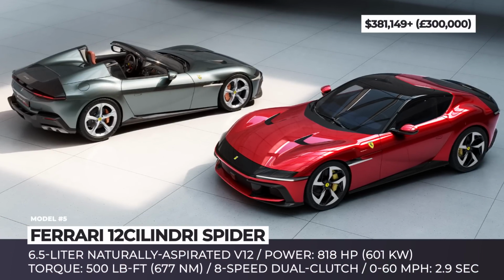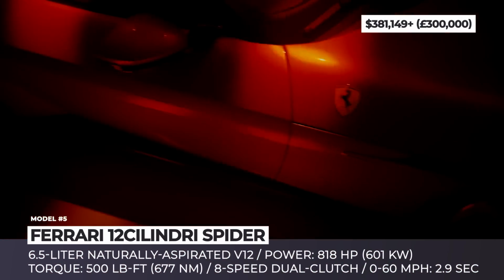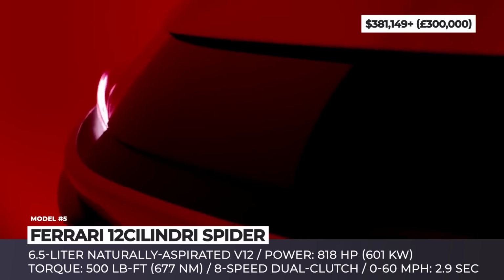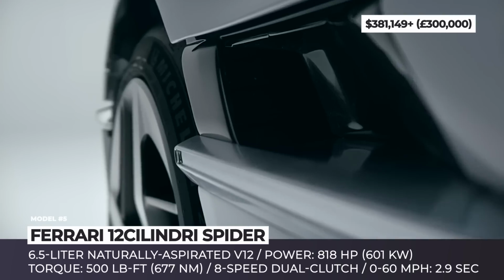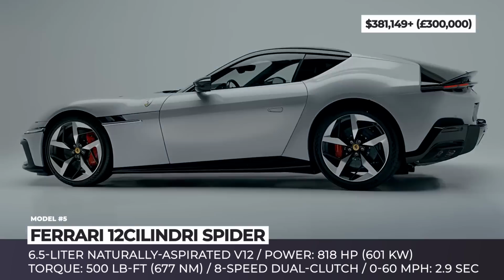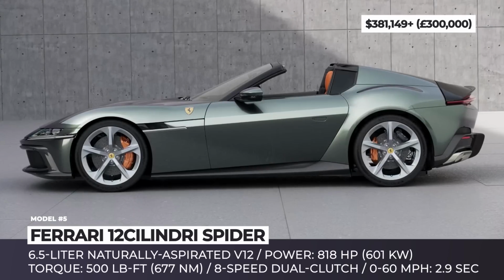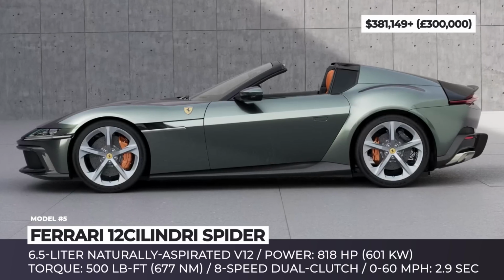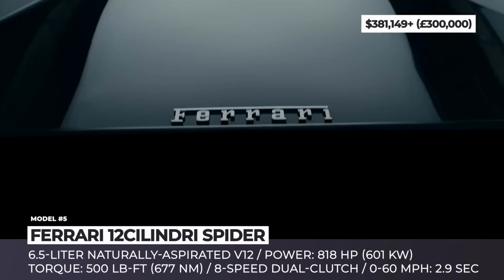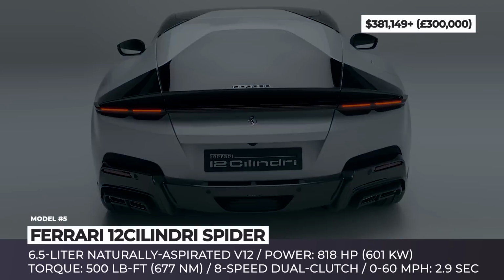Ferrari 12 Cilindri Spider. For the upcoming 2025 model year, Ferrari has presented the successor to the 812 Superfast. Offered both in the coupe and convertible body styles, this model postpones the electric future and gives the petrolheads a chance to celebrate the V12 engine technology for a little bit longer.